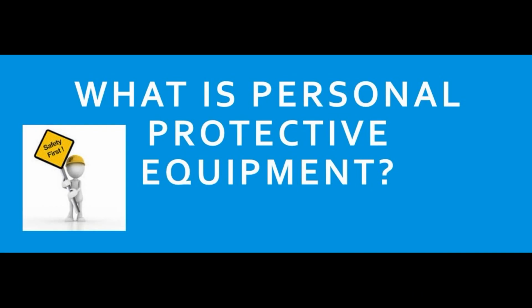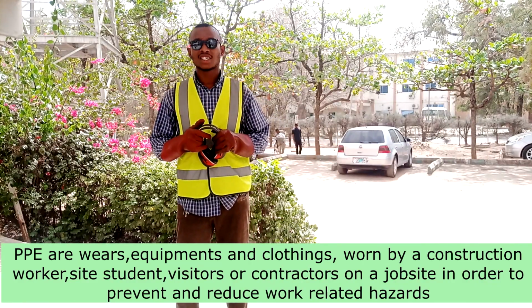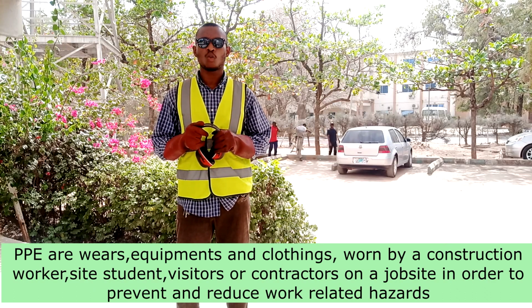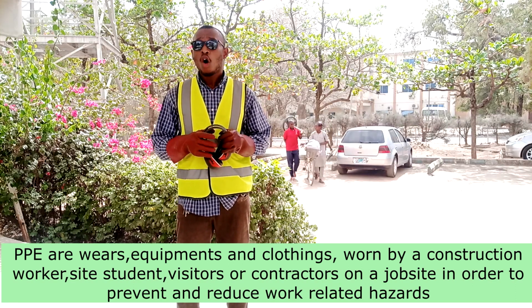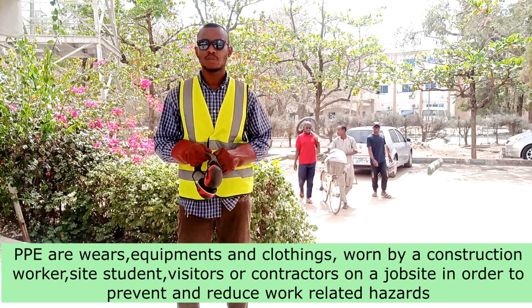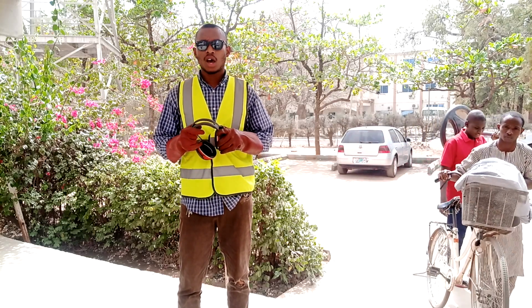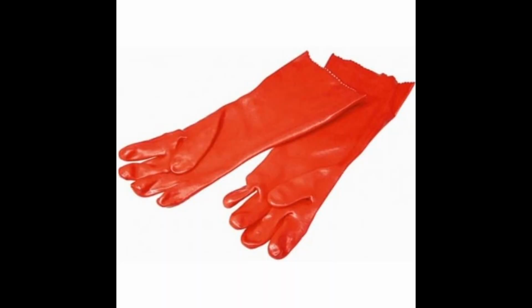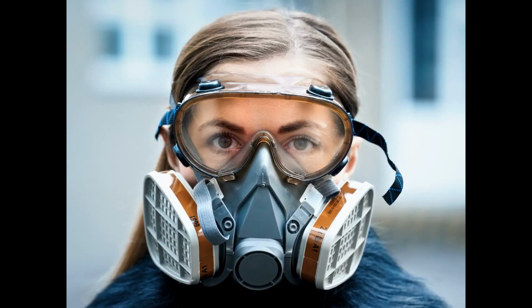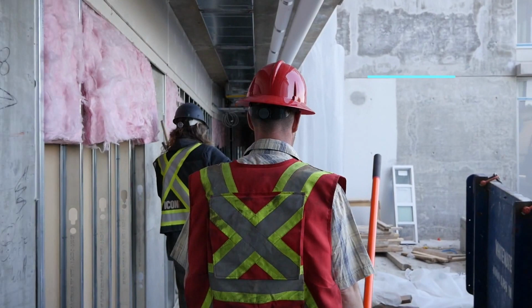What is personal protective equipment? Personal protective equipment may be seen as clothing or equipment that is worn by construction workers, students, site visitors as well as contractors on a construction site in order to protect against and prevent work-related hazards. There are different types of personal protective equipment used on the construction site. Hand gloves, safety glasses, shoes, earplugs or muffs, hard hats, respirators and coveralls are just a few of the types of personal protective equipment that are used.